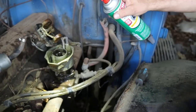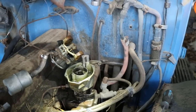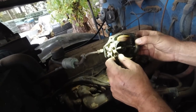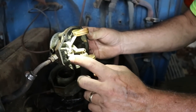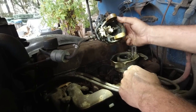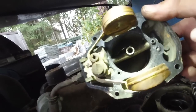This is the part I need to clean, so watch again. Hold on. Cover y'all's eyes. There's all kinds of jets and stuff like that you're supposed to be able to get in. Golly, I can't see. Use your good eye. Yeah, see, these are jets and floats and needles and seats, and the gasket looks good though. I don't know anything about none of them. There's the jet. Look at that hole's clogged right there. I don't know if it's supposed to be or not. Which one? This one right here.